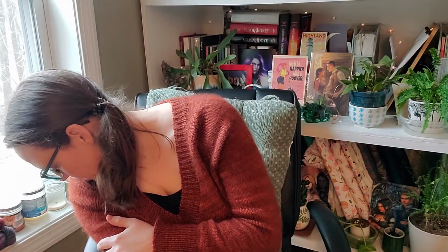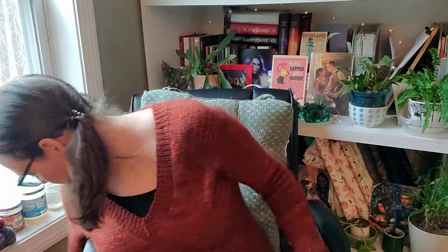I love the color so much. It is this deep pumpkin color. I don't even know what just fell. I do know what just fell. This just fell. It's a deep pumpkin color like this. I kind of like this color a lot. So yeah, I love pumpkin.